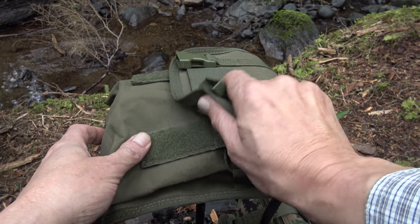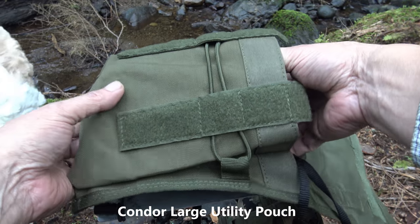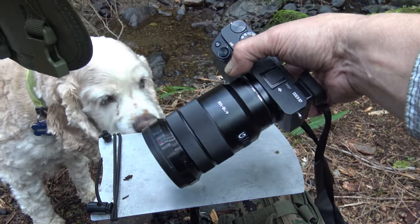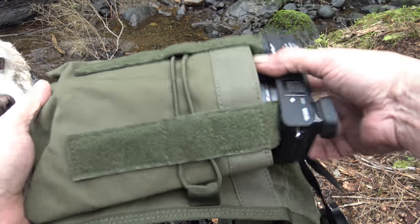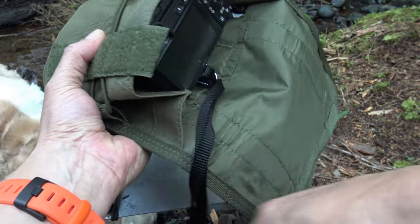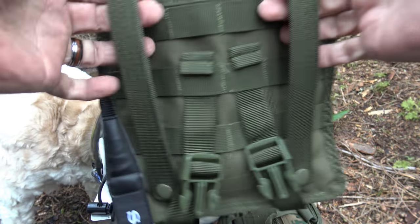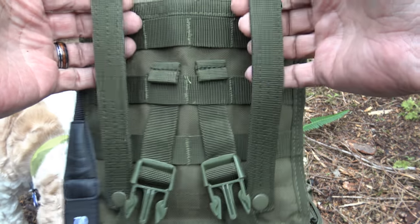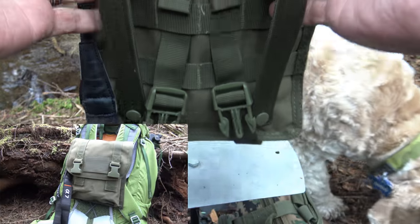This is a pouch, and I'll post the correct name of this pouch. And it works out as a perfect camera bag. This holds my Sony A6300. And that just slips nicely into this Condor bag. And the loops in the back, I run my backpack chest strap through here and wear this on my chest as a camera bag.